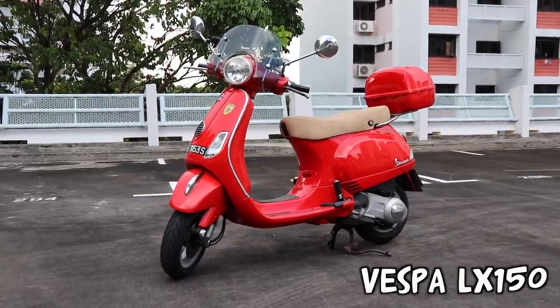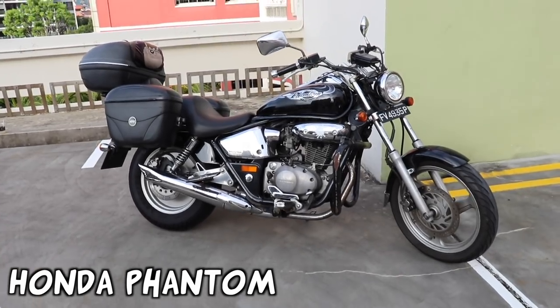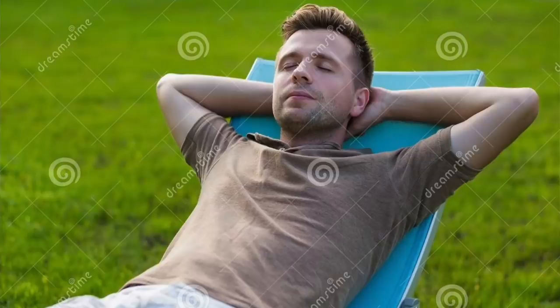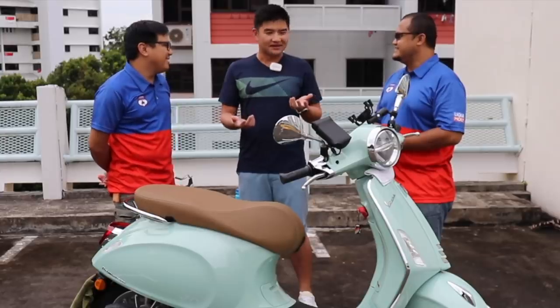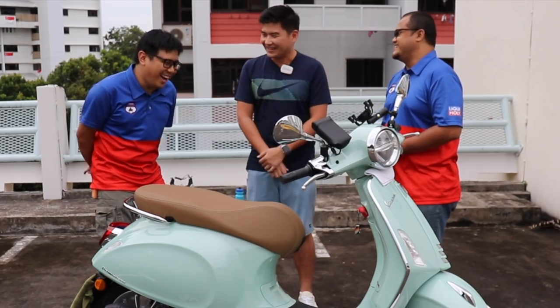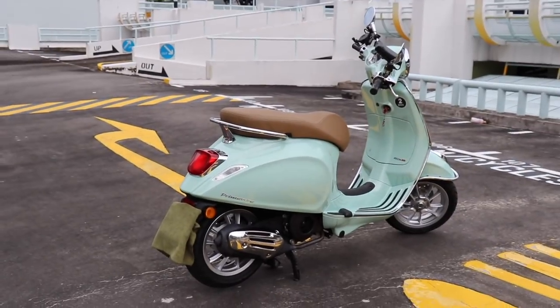I got my license about 20 years ago, and then I was riding a Honda Phantom for about 5 years. And then for 15 years, I took a break from motorbikes altogether. But last year, since COVID came, I had a bit more time on my hands. I got a bit itchy, a bit of midlife crisis. So I went back into bikes, which is something I've always been wanting to get back into.